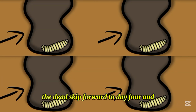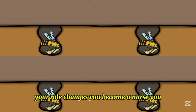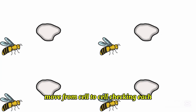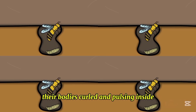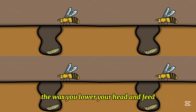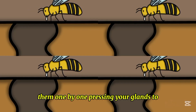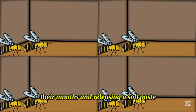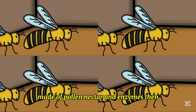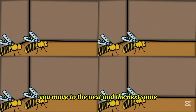Skip forward to day 4 and your role changes. You become a nurse. You move from cell to cell, checking each larvae. Most are only a few days old, their bodies curled and pulsing inside the wax. You lower your head and feed them one by one, pressing your glands to their mouths and releasing a soft paste made of pollen, nectar, and enzymes. Then you move to the next and the next.